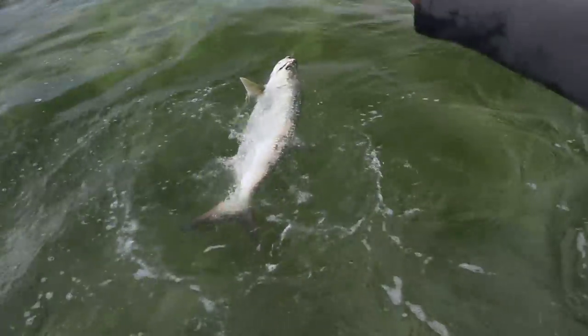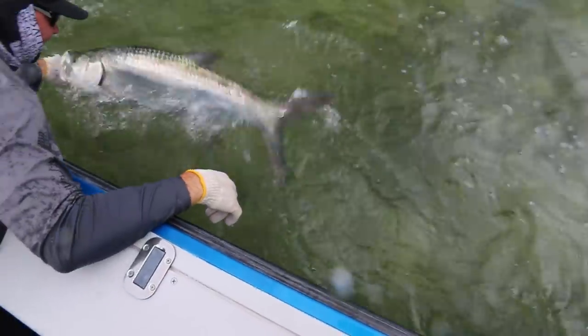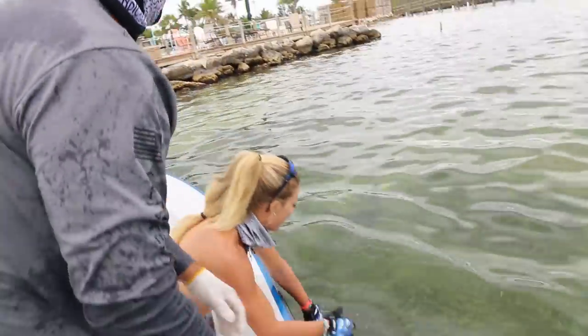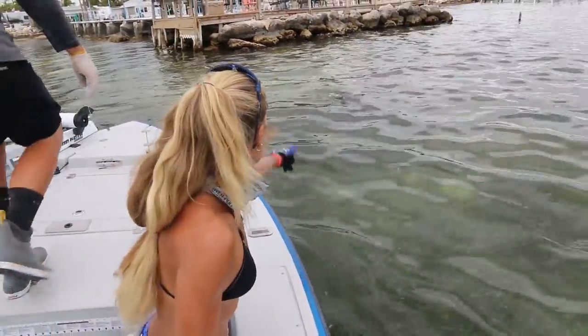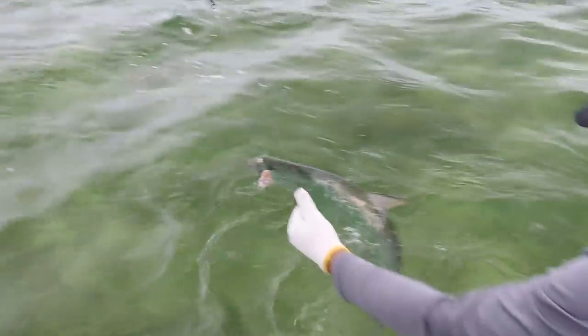Let me get that hook out of him real quick. All right. Hold on. Well, we don't want to kill the fish. He's all right. Accomplished. Awesome. He's right there. Beautiful fish swimming away. There he is. He just rolled and got some air. Fish is gone. Wanted to get a little bit better picture, but that's why they're protected.